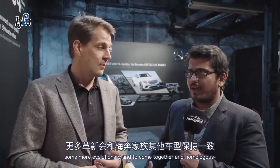I think it still feels very Mercedes, it still feels very G-Class. It has the grab handle for the passenger, but at the same time you have the full infotainment screen and the gear stock on the column. So more evolutionary and to come together and homogenize with the rest of the Mercedes range. Is that true? Absolutely. A G-Class is a G-Class.